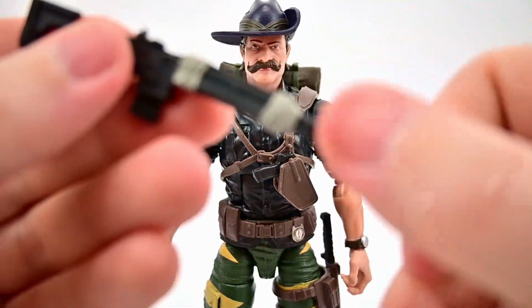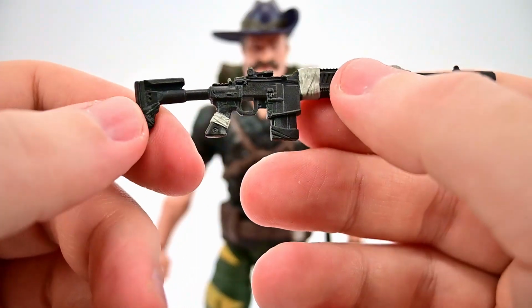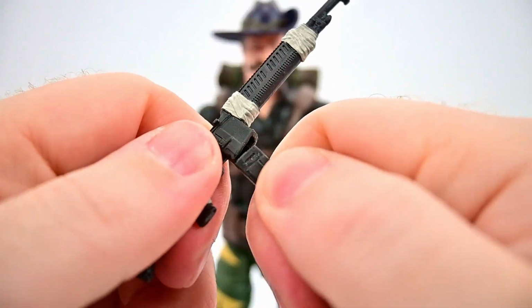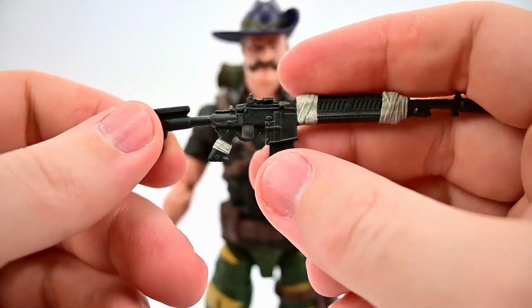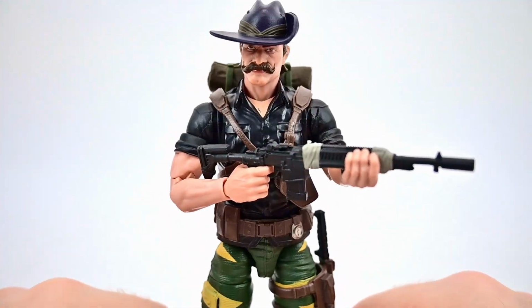And finally, he comes with a rifle, so we have this rifle design. I like how it's got tape and stuff all over, you know, fits for someone surviving out in the jungle. Has a magazine you can pull off, so you can remove that if you want, but just stick that back in there. So overall, looks pretty cool. Nice rifle. That seems like it'd fit here well with him, so let's put this in his hand. So there's the rifle in his hand, and overall looks pretty cool there.